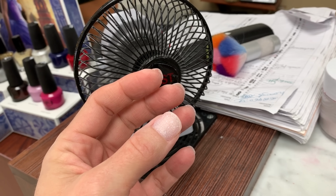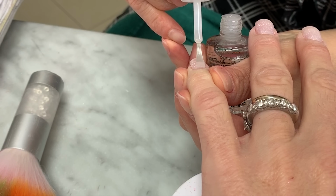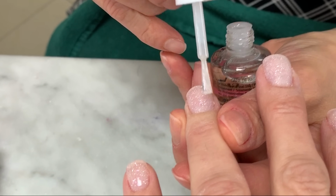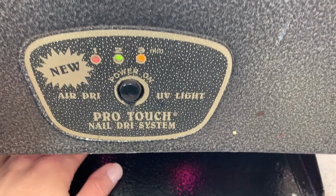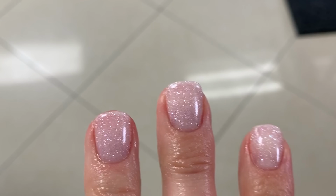And then I'll dry them with the little fan, and then I'll go back into doing the top coat, which is so pretty. It's so glossy. And I come in closer so you can see that once you put on the top coat, you'll see a beautiful, just really pretty sparkle. So then I'll go under the air dryer for 2 minutes, and then you have this beautiful Winter Wonderland gel polish that lasts 3 weeks, ladies. Beautiful.